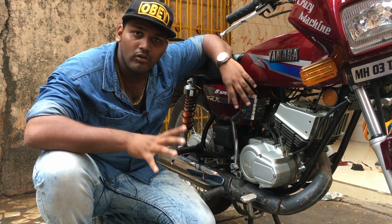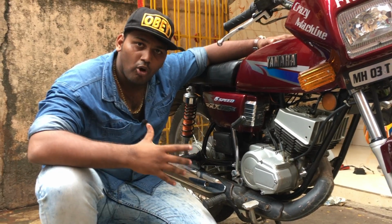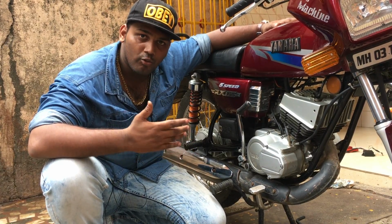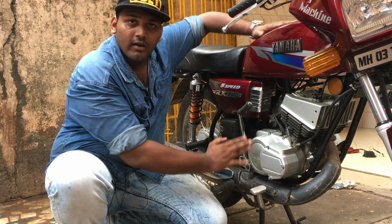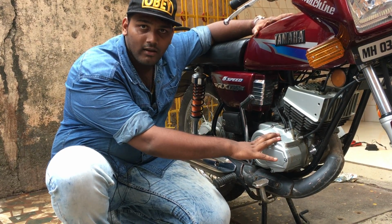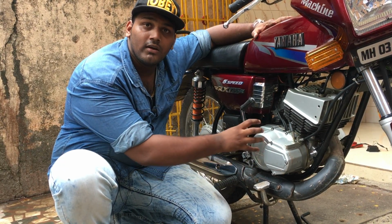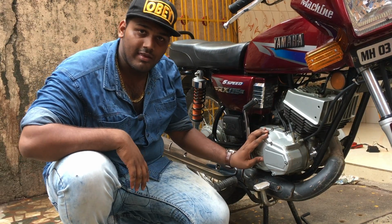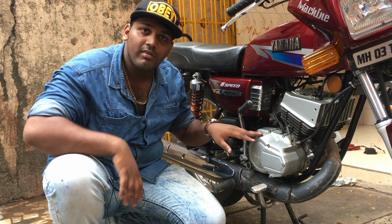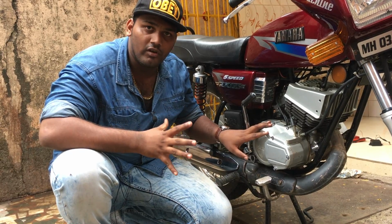We do the whole calculation of the engine. We have proper technicians to do all this work. We do proper mapping on the bike according to the calculation of what the bike needs to run. I have an aftermarket gear system in this. I have a short ratio gear in this bike which is already installed in my original one, and I have the aftermarket clutch system, clutch assembly, which is of the Yamaha 6-speed. I have the Yamaha 6-speed clutch plate on this, which makes the bike shift the gears more powerfully.